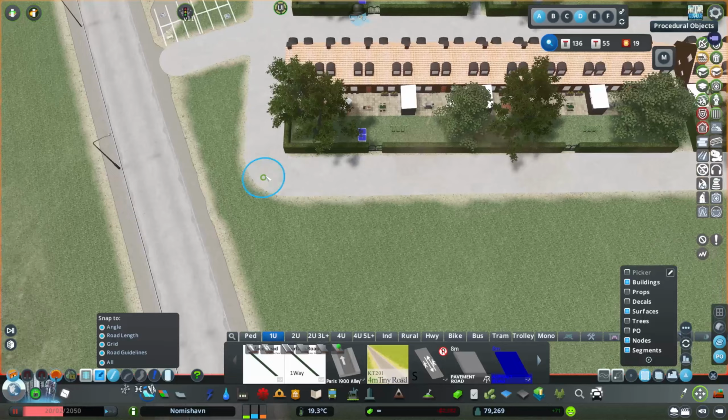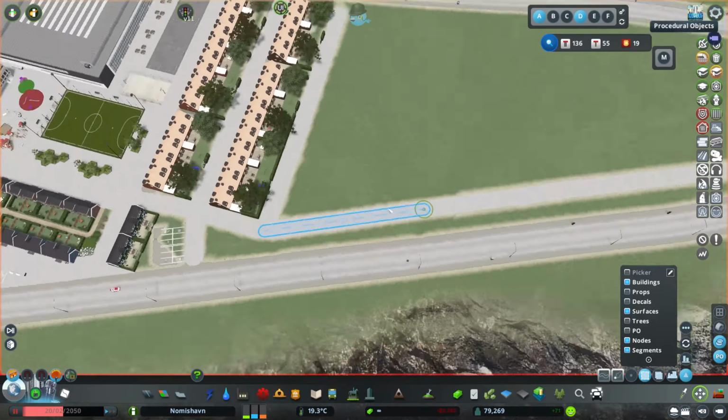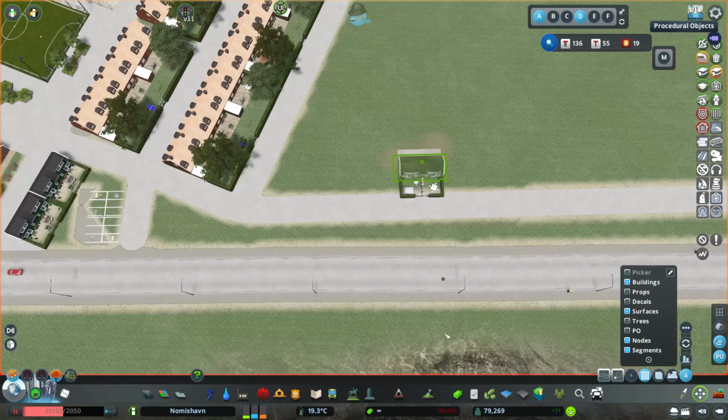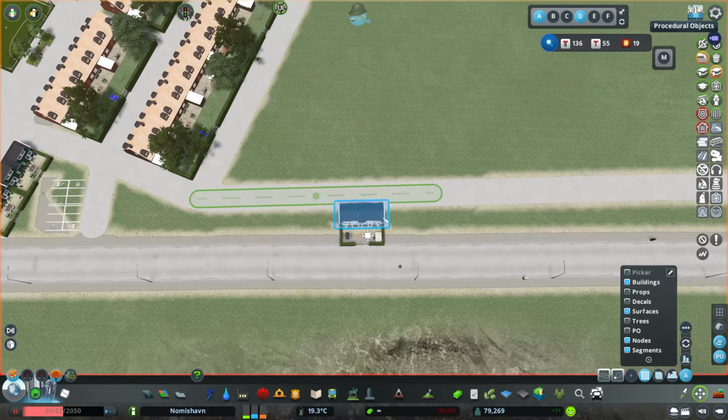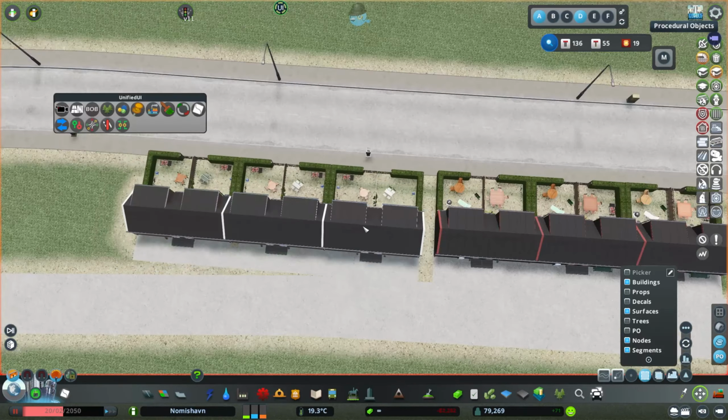There's been very minimal parking in general in Nomishavn, but because this is the outskirts I will add some parking here and there. Although everyone living here should be able to get around perfectly fine without a car, having a train connection to Björgvin station nearby.